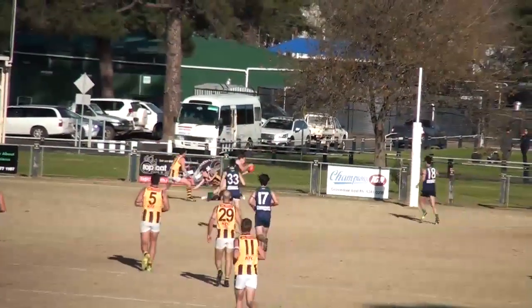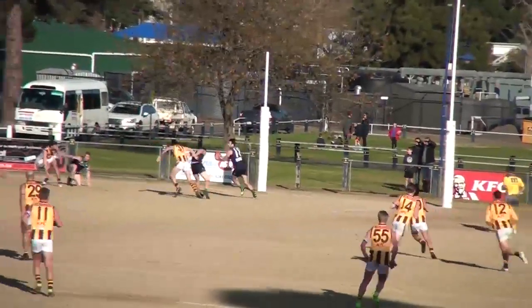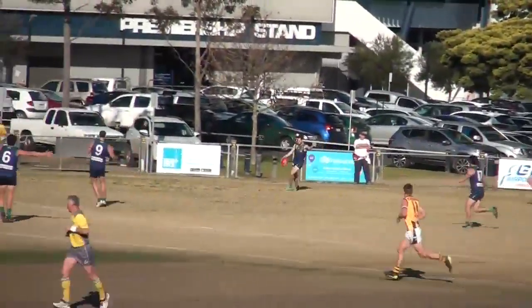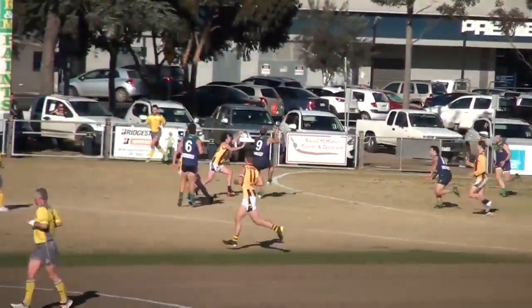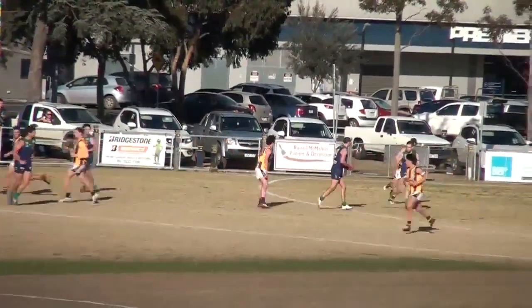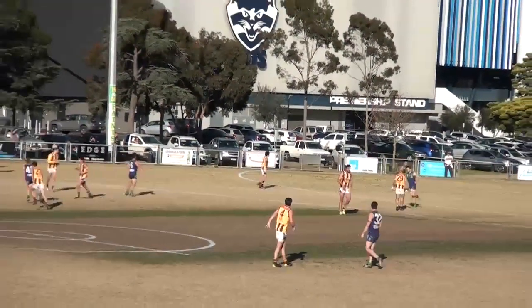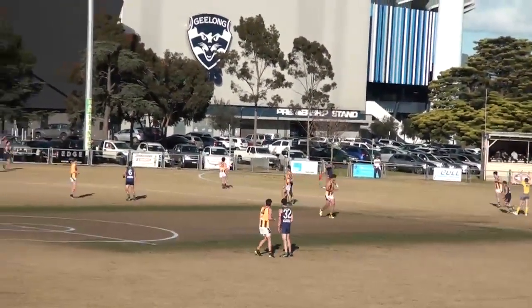Hillman's got it. What can he do with it? Tries to go towards goal, but there is Riley Hall. Dishes it over to his teammate there. Does really well, does Benny Dobson. Comes out wide. Tenace at full stretch. They're testing him out today with that hammy, aren't they? Kane Tenace half back. Gee whiz.